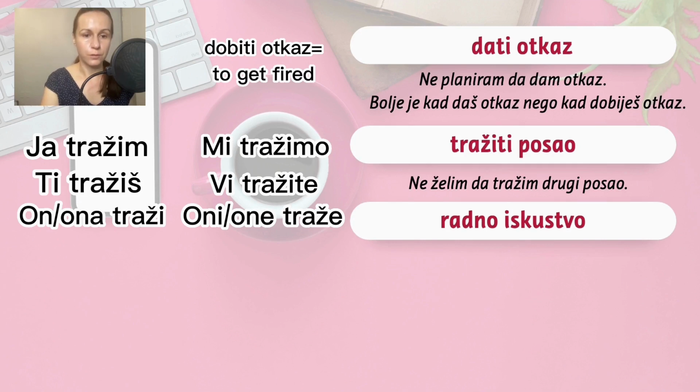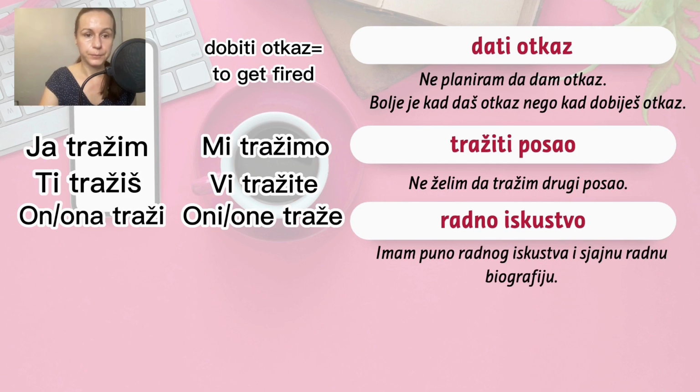Radno iskustvo. Work experience. You remember this adjective radni, we had it before. Radni sto, work desk, radna stolica, work chair, radno vreme, working hours. And now we have it also in this context, radno iskustvo, work experience. Primjer iz teksta. Imam puno radnog iskustva i sjajnu radnu biografiju. I have a lot of work experience and an excellent CV or an excellent resume.